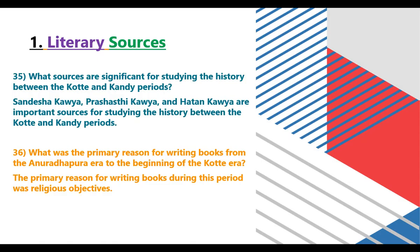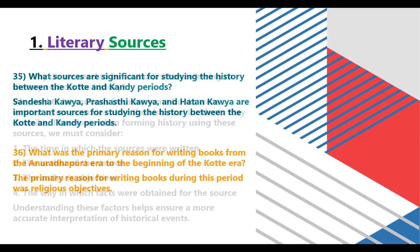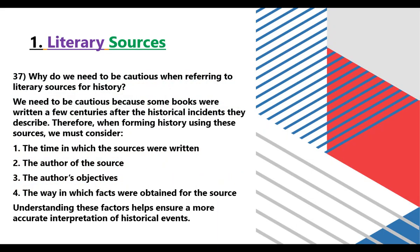What was the primary reason for writing books from the Anuradhapura era to the beginning of the Kotte era? The primary reason for writing books during this period was religious objectives. Why do we need to be cautious when referring to literary sources for history? We need to be cautious because some books were written a few centuries after the historical incidents they describe.